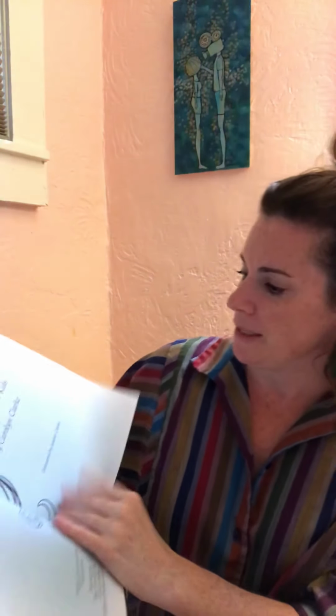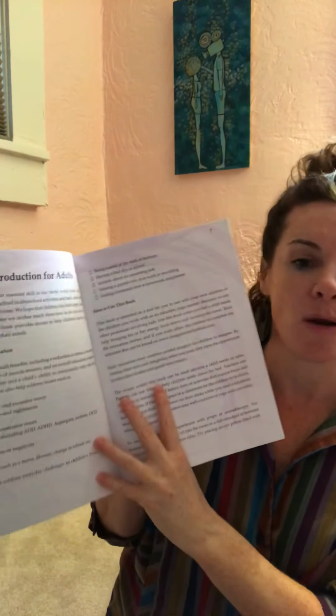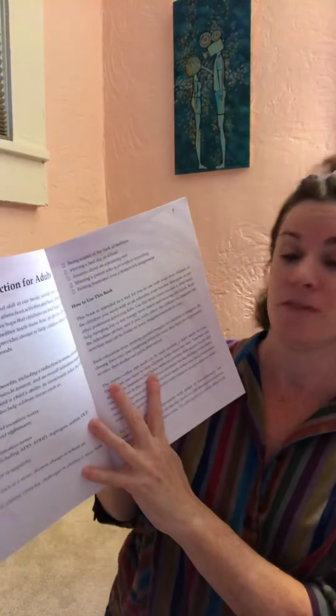So the first piece is that it gives you a sense of why this is important. So if you're new to the world of relaxation and meditation and you're not sure, what is this really going to do for my kids? This piece is in here and it's very short. So this whole book is quite short. Don't feel like this is going to be a huge thing that'll go onto your plate.